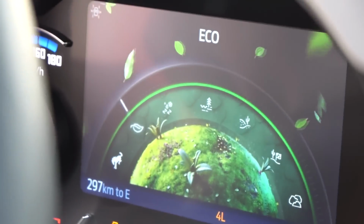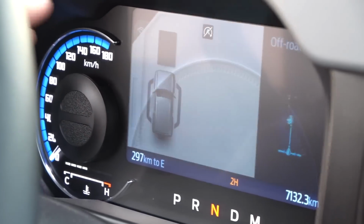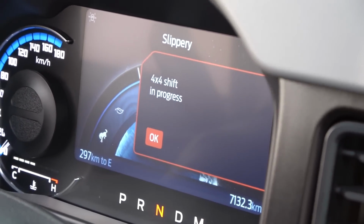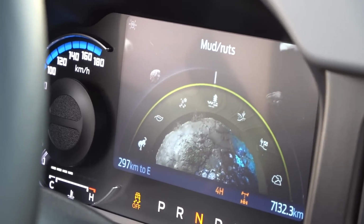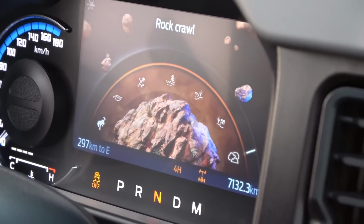It's actually pretty cool. Eco is that, you know, here you have like a little sphere with plants, some leaves. Slippery, you know, you got some water and some drops now. You have mud, ruts, even has like little rocks at the top. It's just well designed in general. I think it looks actually super cool. Sand, rock crawl.